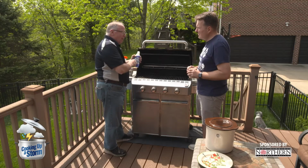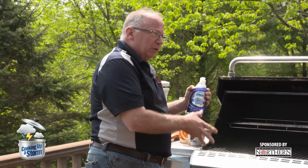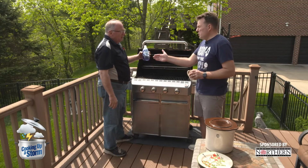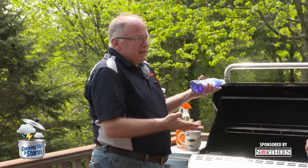And I'm going to tell you what, Weber, Blackstone, Traeger, Charbroil, all the grill people will tell you, squirt this in there, let it get all swished around a little bit, put some hot water with it, and it's going to knock out a lot of that grease that gets built up. You know when they have oil spills, they use this, like, to clean off animals. They use Dawn. There's lots of soap out there, but this is the one that really, truly cuts the grease.